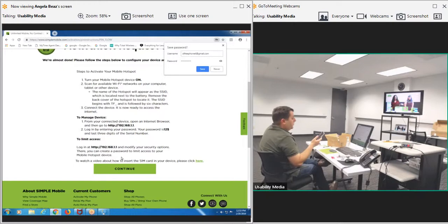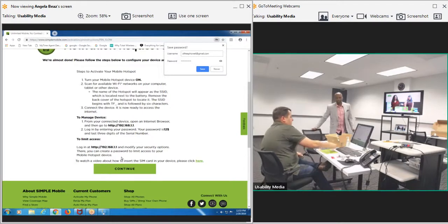All right, so how are we doing? Good, I'm connected. Okay. The setup was pretty easy, and I like the size of this thing.